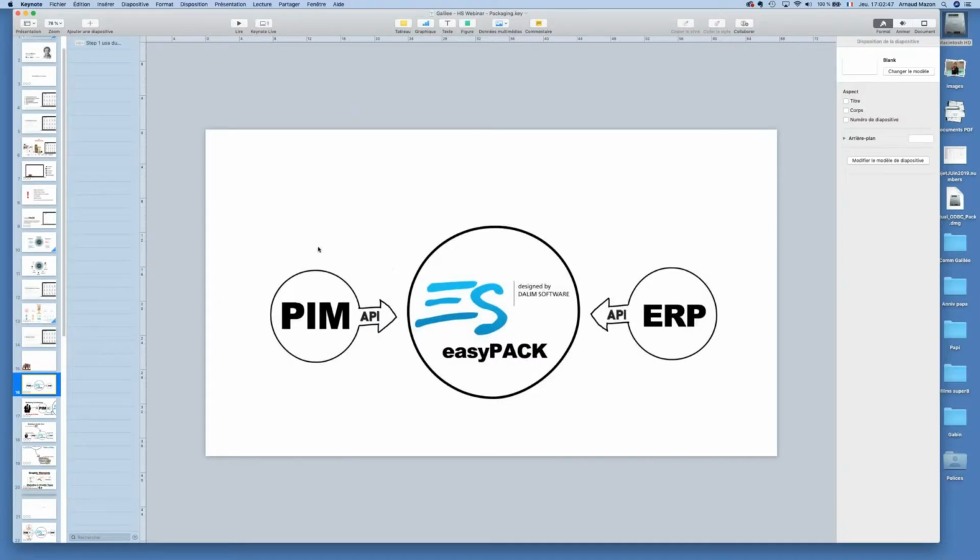The first one is related to the creation process. As soon as a new project is launched, it's about the marketing team, from the PIM, providing all the information to EasyPack that is related to the product for which a new project has to be initiated. Based on that, we see from EasyPack the interaction with the ERP, generating all the types of invoicing and accounting that have to be considered related to the project that was launched and for the products that were concerned by that.